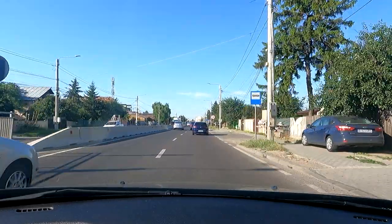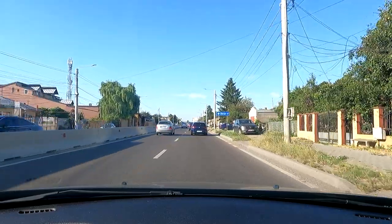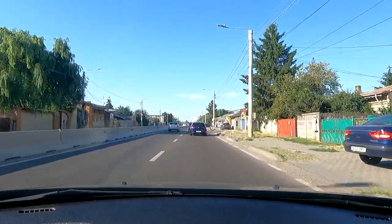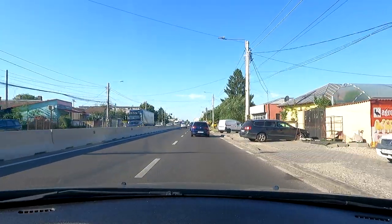So from here, I'll just let the camera run because you'll get an idea then, a real idea of how long it is to the border. It's actually not that far. It's about an hour 20 minutes, hour and a half from Bucharest.